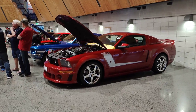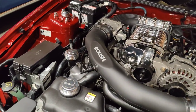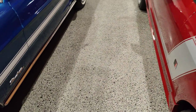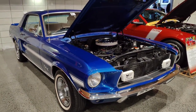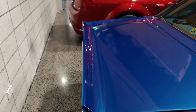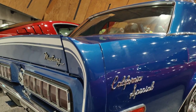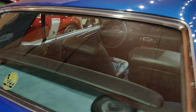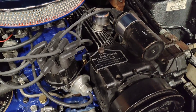And the badge, yeah. Next up is a 428R 2008 with a chrome supercharger. Very nice, from Roush. It's a genuine. Only 200 built. And then the other, crazy to say, the other California special. Incredible to have two of them in New Zealand under the same roof. That's what I call a Mustang convention. This is the one with the original paint here today. Look at the amazing ducktail, the Shelby rear tail lights. That's amazing. This one also has a stock Ford air conditioner. How cool.